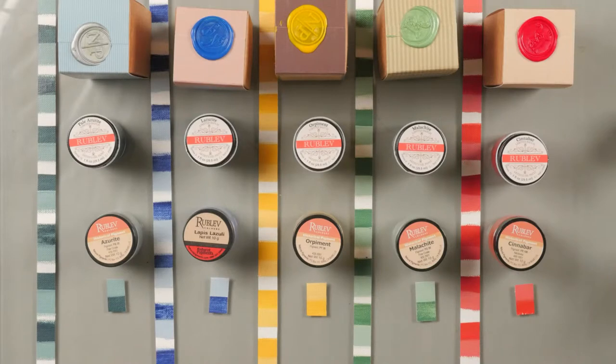And I guess Becky already got our orpiment. I don't think she's opened it yet. Smart, so she's waiting until we talk about it.